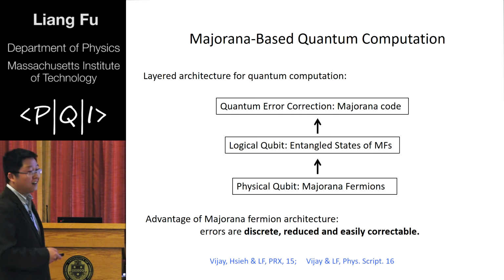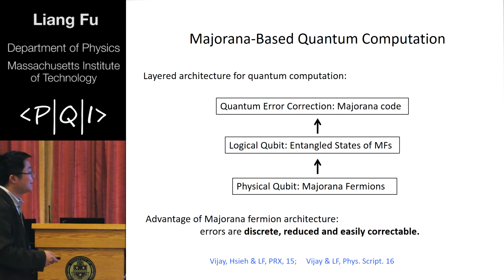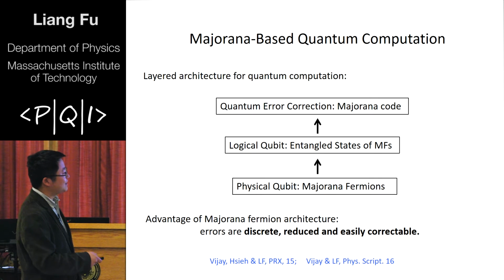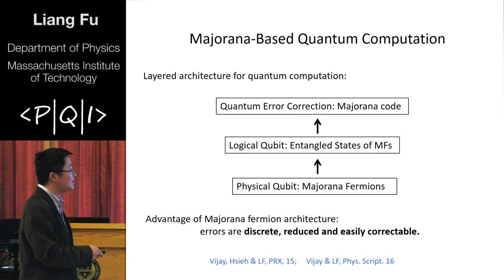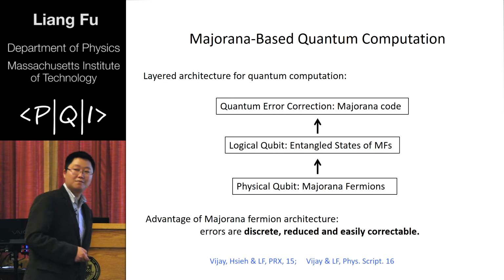So this is something I learned very recently. So please forgive me if I say something stupid. So we have in mind that we encode information using Majorana fermions as physical qubits. But then because Majorana fermions are coupled together, errors pop up again.